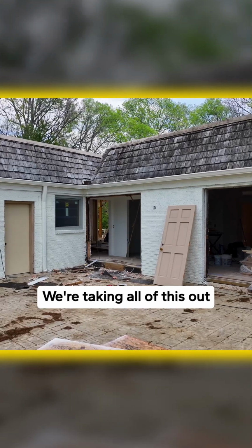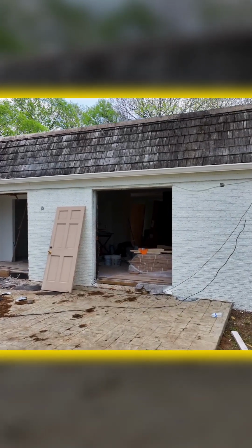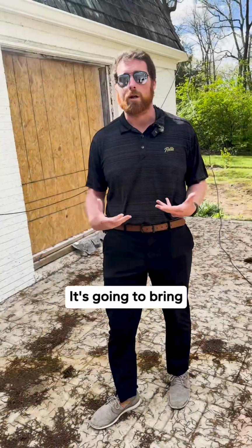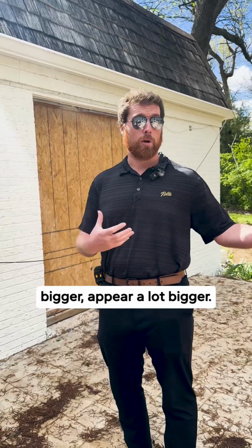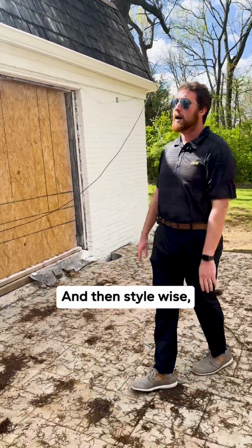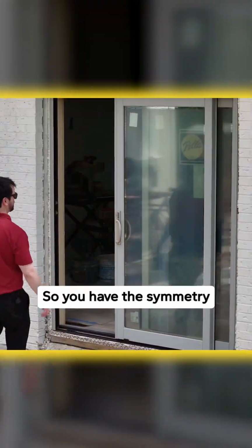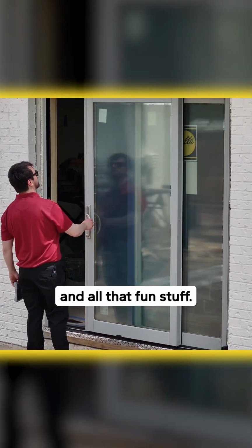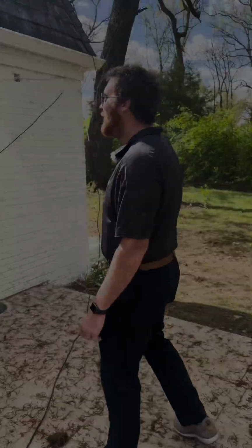We're taking all of this out and putting one big sliding door here. So that's gonna bring in all the light, it's gonna bring the warmth in the home, make the opening actually feel a lot bigger, appear a lot bigger. And then style-wise, same thing we're putting right here in this opening, so you have the symmetry and all that fun stuff. It all kind of flows, get your feng shui going.